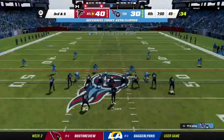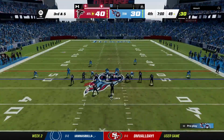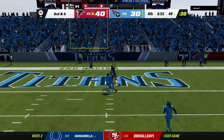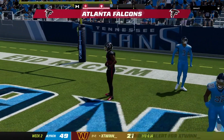This offense so far on 3rd down, they've been good. 3 for 4 thus far. This will be 3rd and 5. Off of play action, here's Lance. He wants it all for the end zone. And this is caught for a Falcon touchdown.